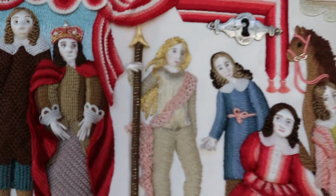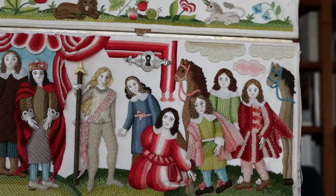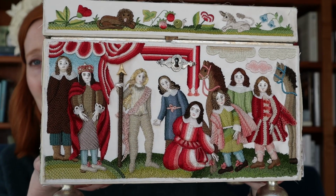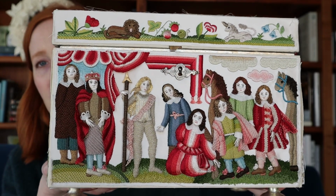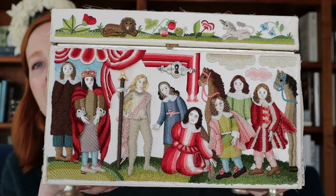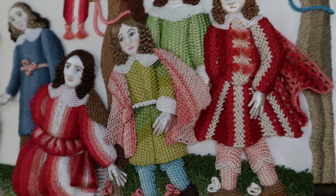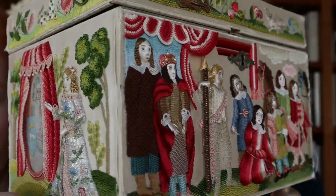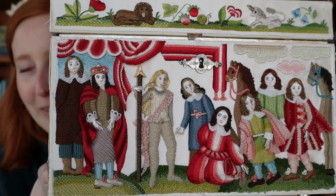So this shows her, Britomart, right there in the center with the golden hair and a big spear, victorious after a tournament. So she spends a fair amount of the book dressed up as a male knight, concealing her identity. This is the point when she removes her helmet and reveals herself as female to onlookers. And this panel is worked in full stumpwork with tons of needle lace. Everyone's padded so it stands up quite high off the fabric. This is one of my favorites.